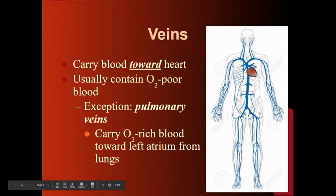Veins always carry blood toward the heart. Veins usually carry oxygen-poor blood. The one exception are the pulmonary veins. The pulmonary veins are coming to the heart from the lungs. And so they're carrying oxygen-rich blood from the lungs toward the left atrium.